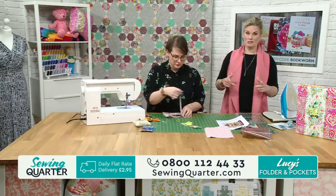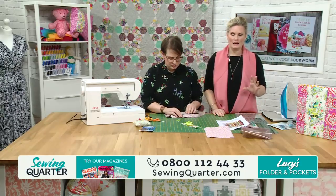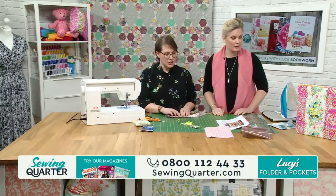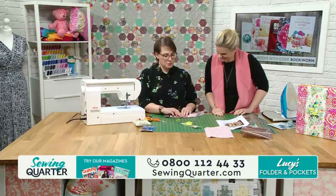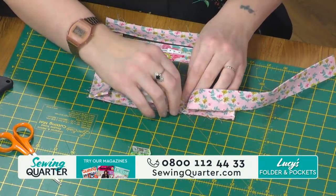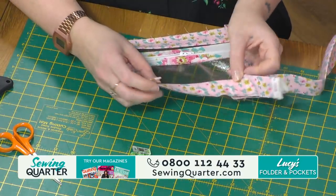Now, if you want the outside, like this, then, Lucy, we are going to have to go in a minute. But okay, so as you get to the end, you've got your two binding tails. Just bump them up against each other. And then fold it back, take it to your sewing machine and sew along that crease. That's going to finish off your binding.